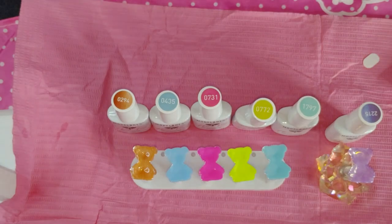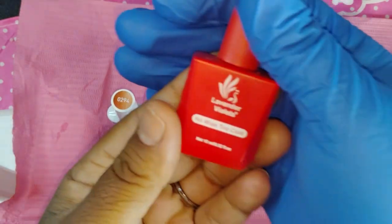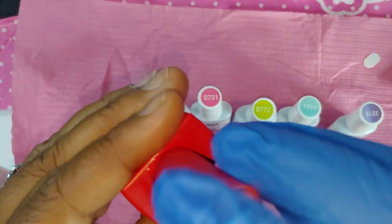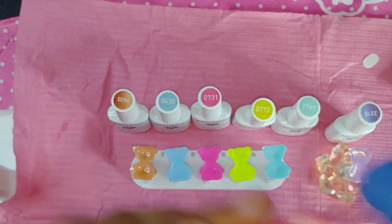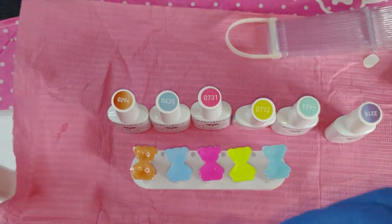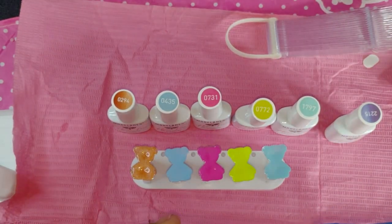They look like gummy bears, guys. Oh my gosh, look how pretty they are. So I'm gonna use this lavender violet snow white top coat that I got off of Temu for like $2. It is just like glass, okay? Now, so y'all can tell I'll be using this one because it's a little crusty and dusty. But yeah, this is what I'm gonna use to top coat these puppies. Oh, these bears. They're not puppies, they're bears.